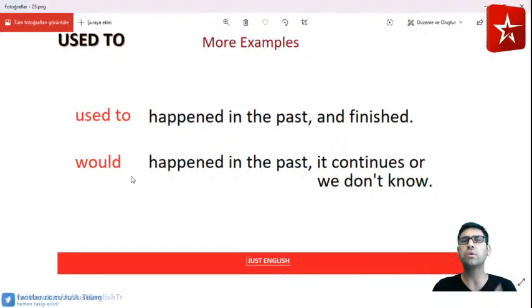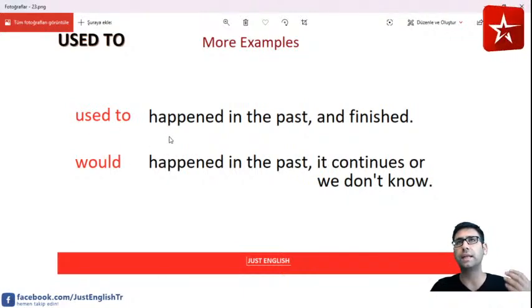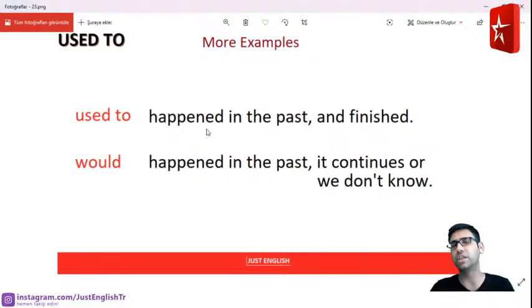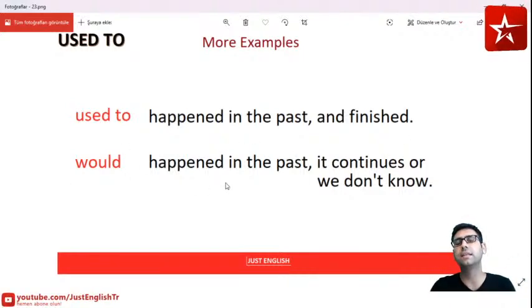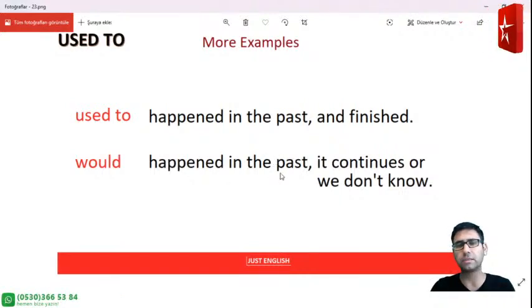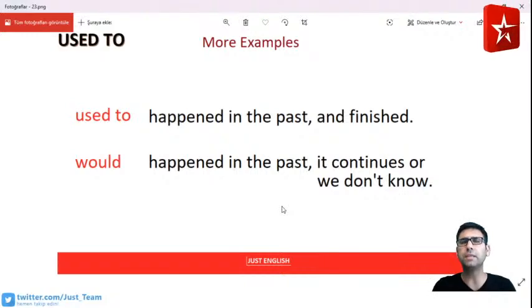Remember, you can most of the time use used to or would. It won't matter. I mean, you can use both of them. But there's a slightly different situation here. For used to, that action or situation finished in the past. Okay, that's the thing. It's finished. It's changed now. Like I used to smoke. It means I don't smoke now, right? I don't even have to say it. For would, the things happen in the past. That's fine. It happened in the past, but maybe it continues, or I don't know, or you don't know. You don't know if it continues or not. Okay, that's the difference.